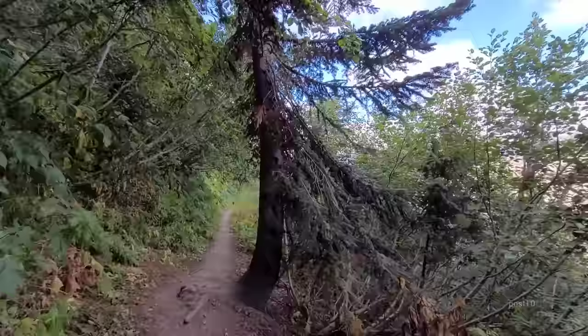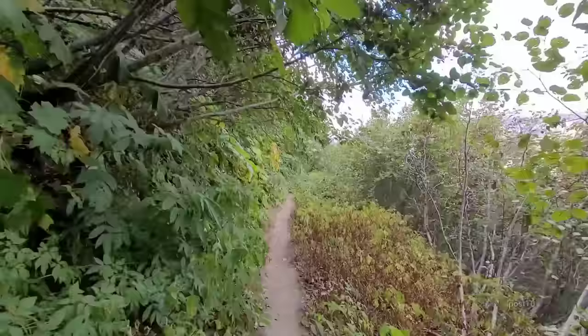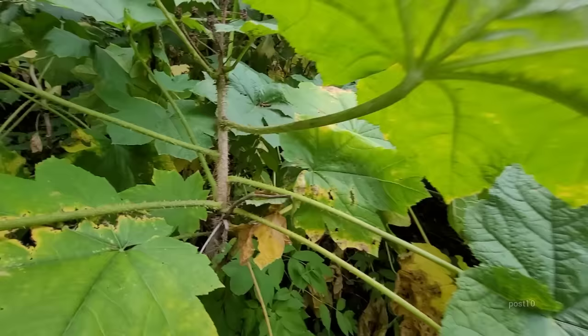Take a look at this pine tree. It's the biggest tree I've seen the whole hike. That one grew really fast. Probably one of the first ones to get established out here after the eruption. This is a plant I wouldn't want to fall into. Look at the giant thorns sticking out from the bottom of the leaf along the stem.